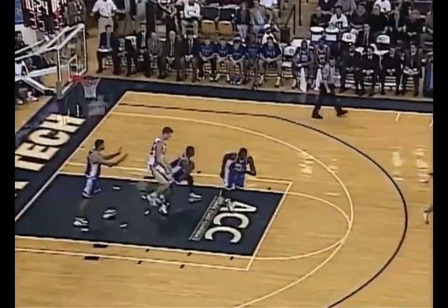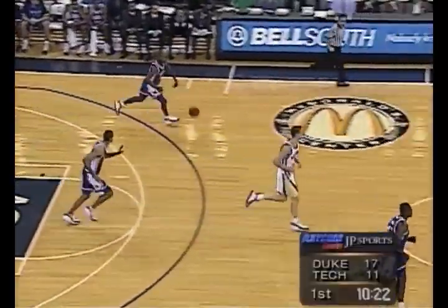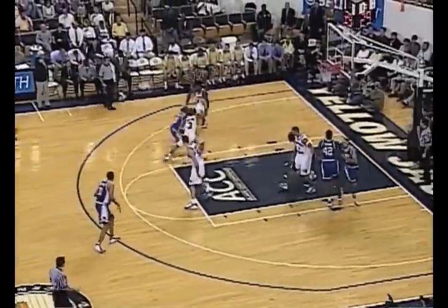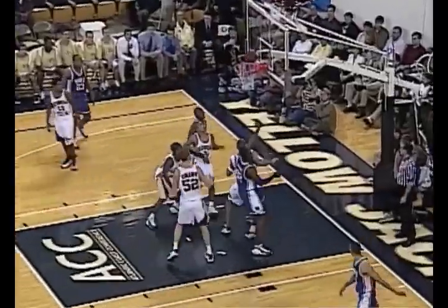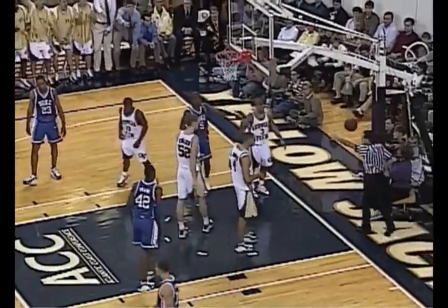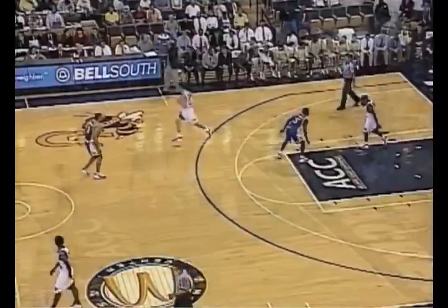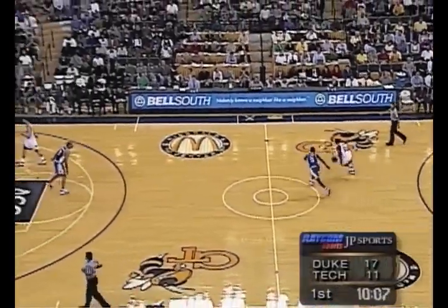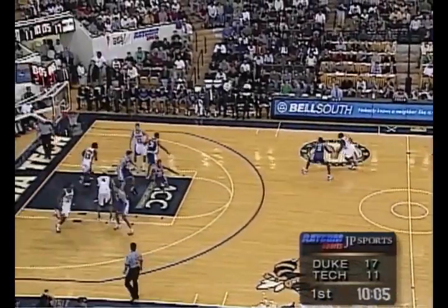Vines misfires. Avery another rebound. That's the kind of a look I think that's got to go down for Georgia Tech if they're going to win today. Avery a little short, out of bounds to Tech. To Collier and to Jones. We'll see how they run this possession, Mike. Thanks. Here's Vines.